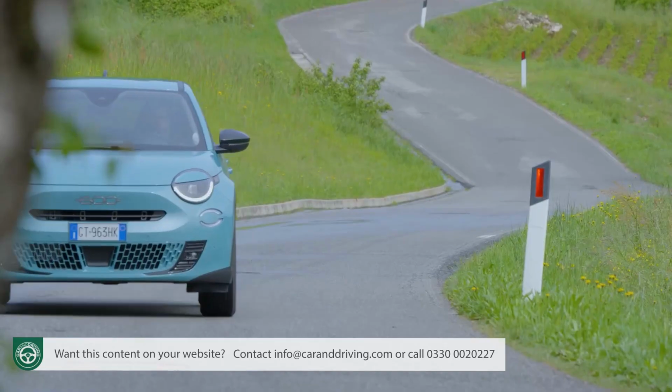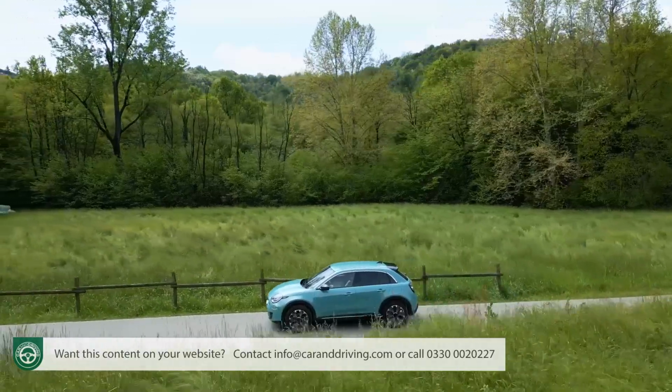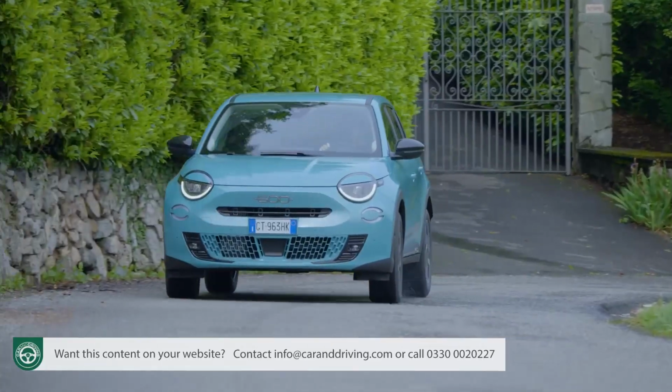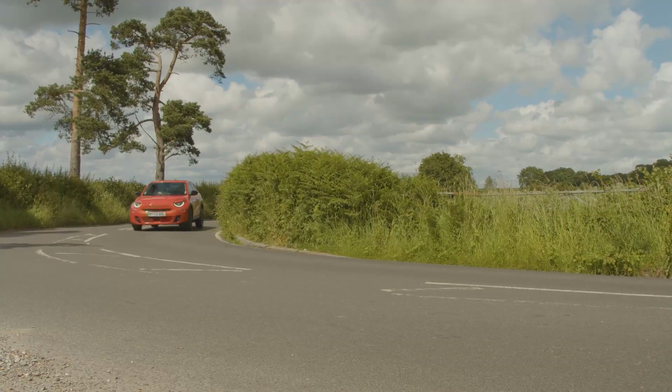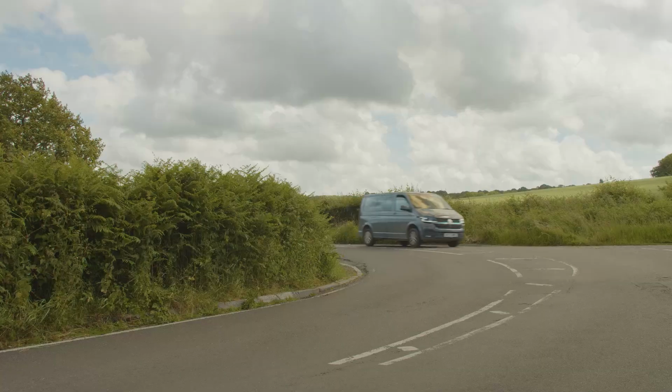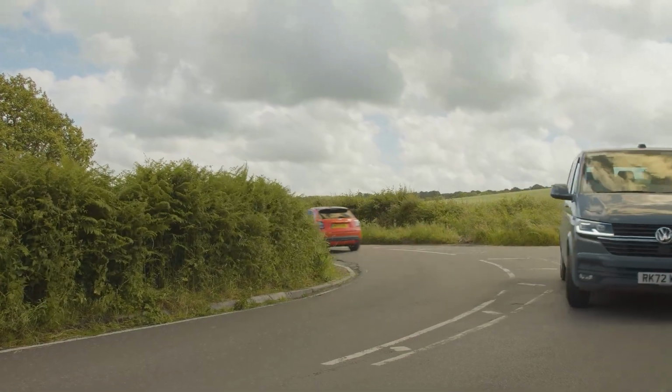All 600 models are covered by a 3-year unlimited mileage warranty, and there's also 36 months of breakdown cover included in the price as well. If you do have a problem on a journey, then you can use the Uconnect infotainment system to contact roadside assistance. Benefit in kind taxation for the 600e is, as with all EVs, rated at just 2%, although that will be reviewed in 2025, as will the 3 EV exemption for VED road tax and for the congestion charge in London and the ULEZ zone 2.